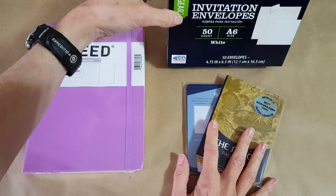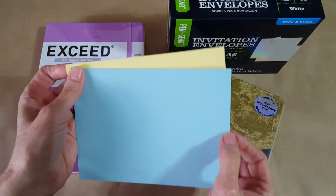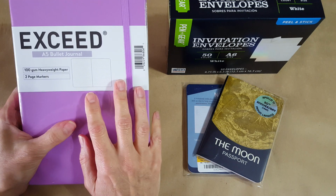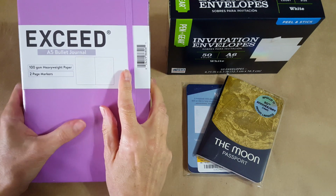And then these envelopes I actually use for pen pal letters, and I had already tried the colored ones, and I loved them, so I got some white ones. And then this one, I just couldn't resist, even though I don't need one right now. This will be an unknown as to what I'm going to use it for.